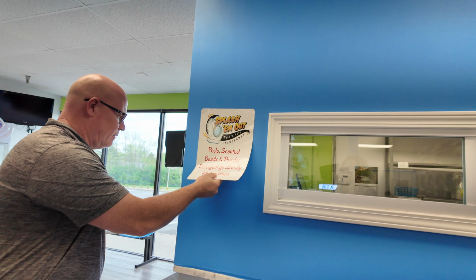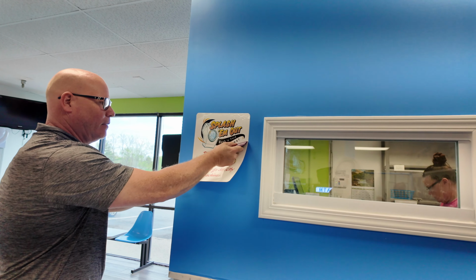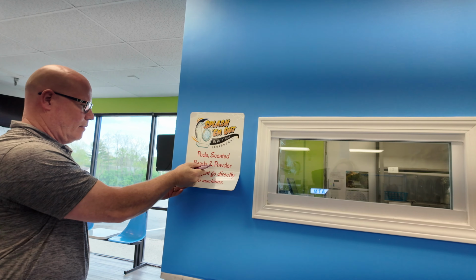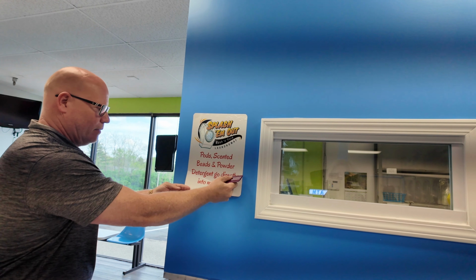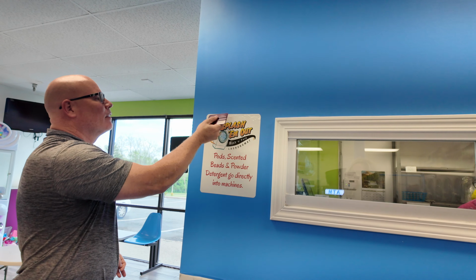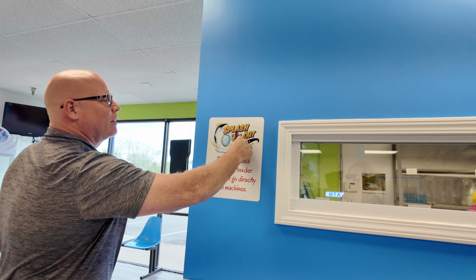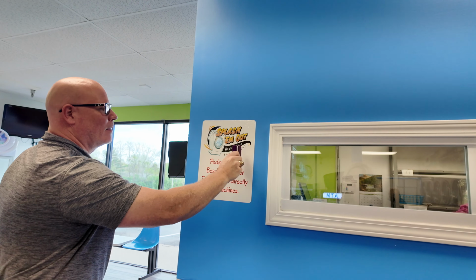This is to ensure that they get the proper detergent and the proper use out of the product that they have put into the machines, and so that our dispensers don't get clogged up with the pods or the beads, or the powder detergent isn't all clunked up.